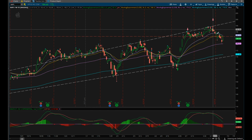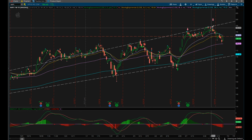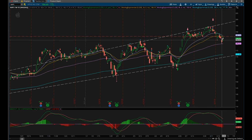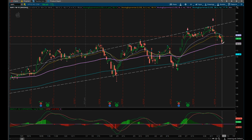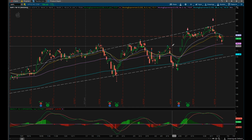Too long for being a bull flag. I wouldn't consider this one a bull flag because you have this resistance level right here, it went to the upside and then came back down. Anything could happen here. It can go below this level here, and then the next support level is probably going to be about this level here, which is supported at this point here and also this point here. So be careful with Apple.